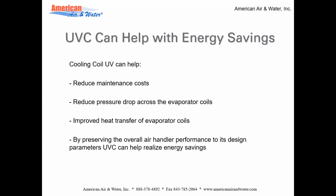UVC can help with energy savings. This application is reported to reduce maintenance costs, reduce pressure drop across the evaporator coils, and improve heat transfer of evaporator coils, therefore resulting in overall energy savings. The energy savings are also a result of improved airflow and reduction in required air handler energy. Because LEED certification points are based on strategies that will have greater positive impact on energy efficiency and carbon dioxide reduction, it is conceivable that deploying UVC coil cleaning technology would count for LEED credits.